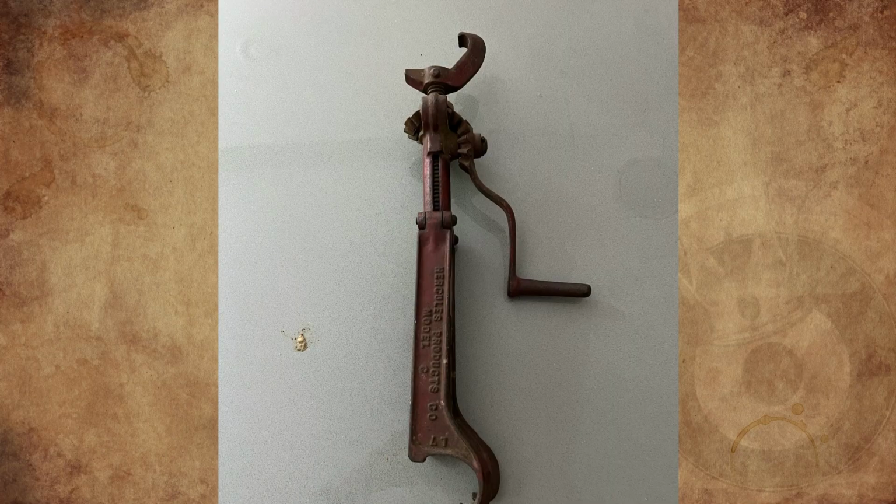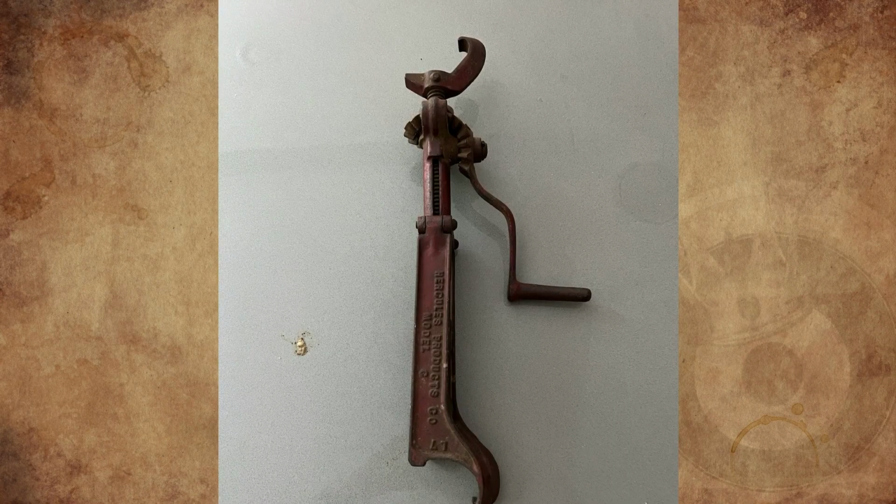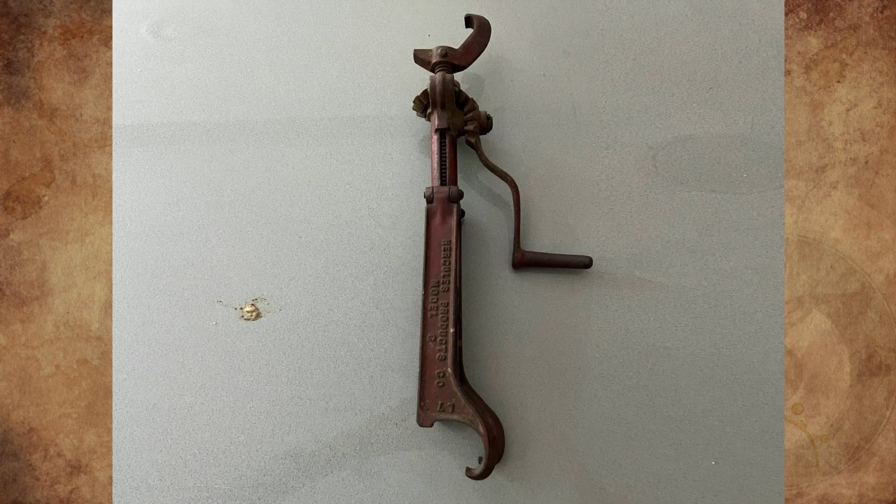We have an event next weekend where we show antique items to kids and have them try to guess what they are. But first, we have to know what they are. Any suggestions?